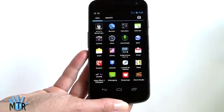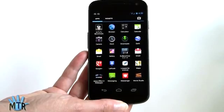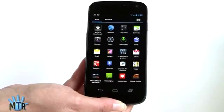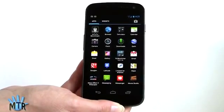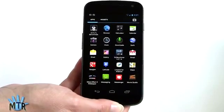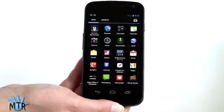But it does have 32 gigs of storage, so that's a pretty ample amount to give you plenty of room to put stuff on. Again, because this is basic clean Android, there's no value-added apps here. There's no MS Office Suite. Again, there's no Sprint applications pre-installed on here. No extra media players. You're just looking at plain Android.